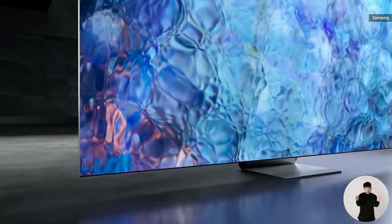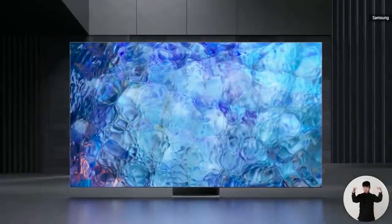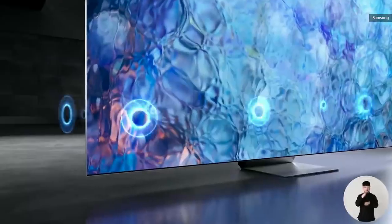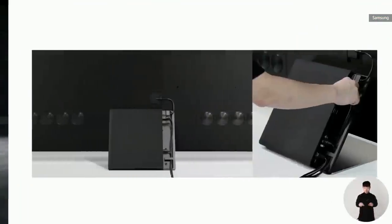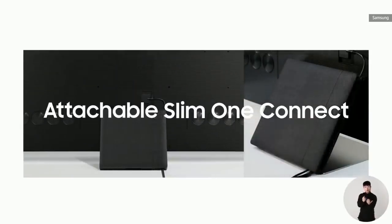The Neo QLED bezel is dramatically slimmed down to a tiny 0.8 millimeters to immerse you fully in your favorite content. And its beautiful metallic grille includes thousands of pin-sized holes that maximize sound from its 16 speaker units. Plus, the attachable Slim One Connect makes cable clutter a thing of the past.